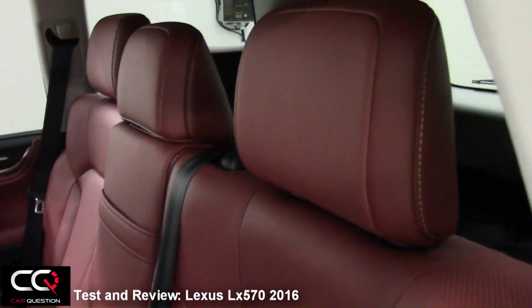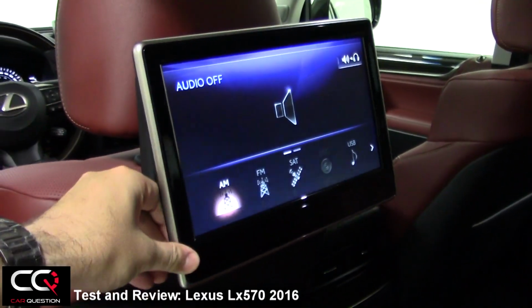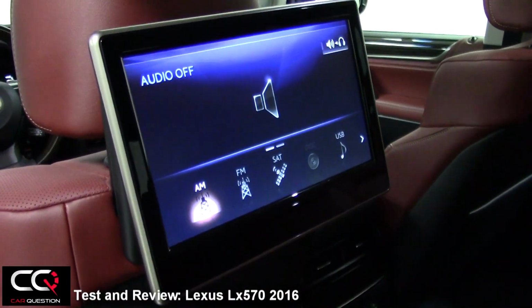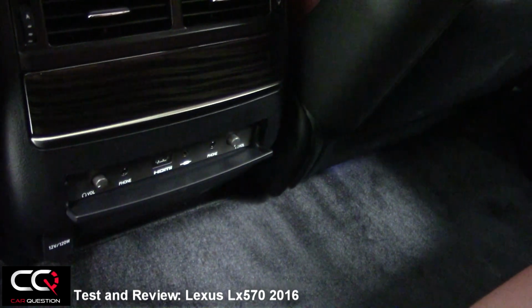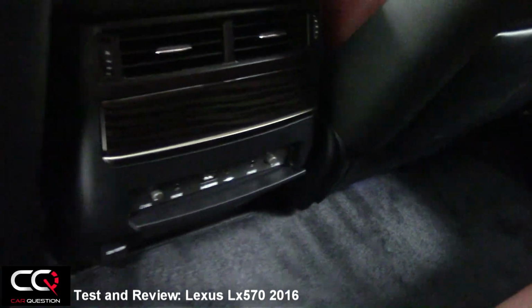Once again, even in the rear, same material that you're gonna find in the front. And one thing which is cool is the multimedia screen that you have. Those are quite big. Once again, you can put whatever you want to listen. And you can also select the volume, select the HDMI. You've got auxiliary once again right there that you can simply plug.